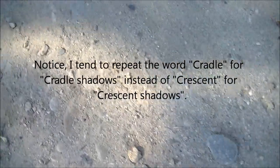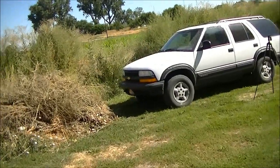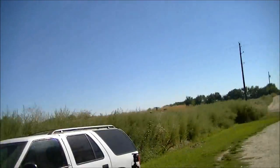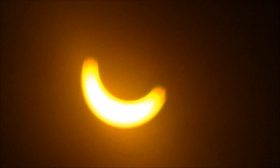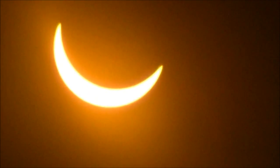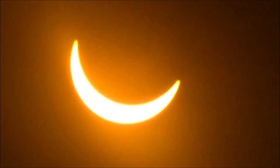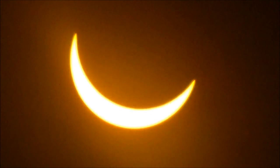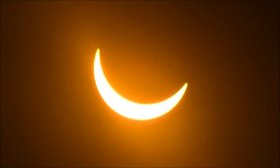Alright, so there are the cradle shadows appearing up on the dirt. So yeah, it's getting dark. It really is starting to change in brightness. So set it back on the tripod here. There you go. It's almost there. It's 11:13 now. Sorry if it keeps moving out of focus, but I can't really control that being as it's zoomed in real far.